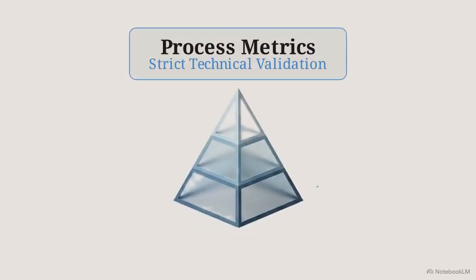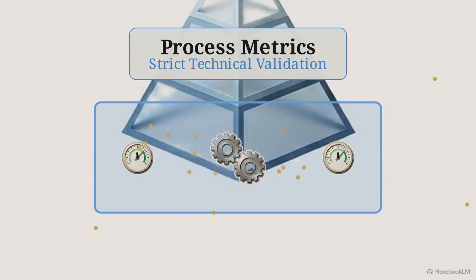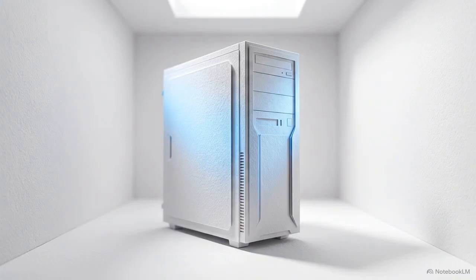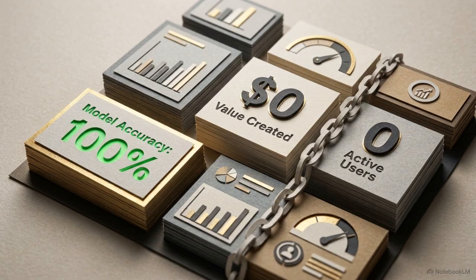The evidentiary chain begins at the base layer with process metrics. The operational purpose here is strict technical validation. This layer proves the AI model functions exactly as designed. It tracks specific indicators, like the retrieval precision for a knowledge assistant or the exception rate within an automated routing workflow. But technical performance cannot stand alone. An AI model can retrieve perfectly accurate data in microseconds, but if it sits isolated on a server, it changes nothing. A flawless AI system is a mandatory prerequisite, but it guarantees absolutely no financial value on its own.